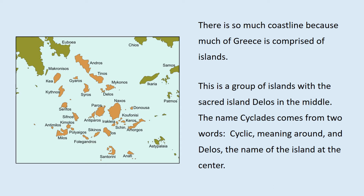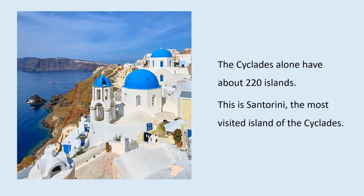This is a group of islands with the sacred island Delos in the middle. The name Cyclades comes from two words, cyclic, meaning around, and Delos, the name of the island at the center. The Cyclades alone have about 220 islands. This is Santorini, the most visited island of the Cyclades.